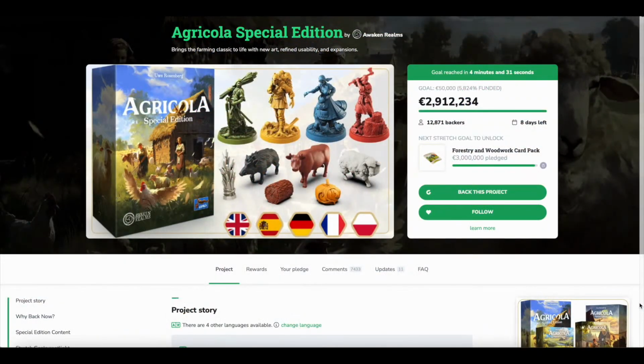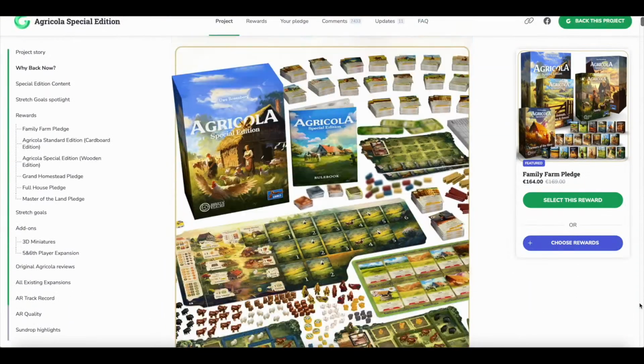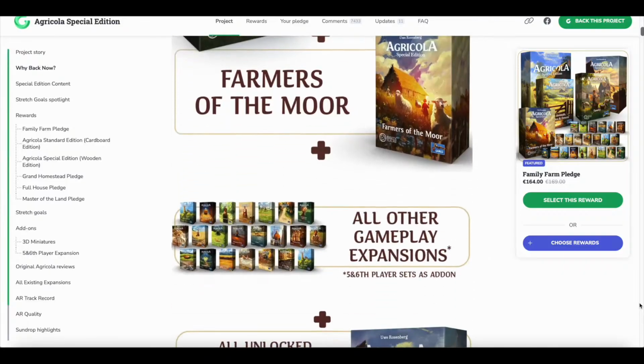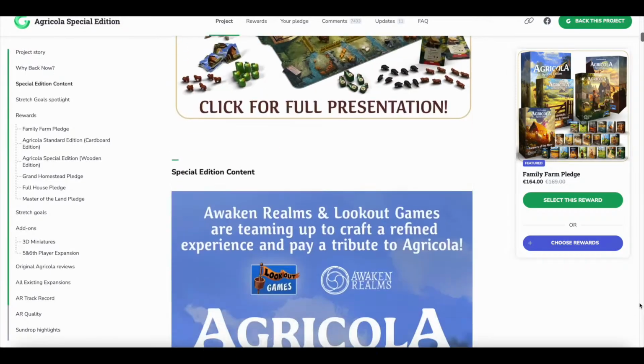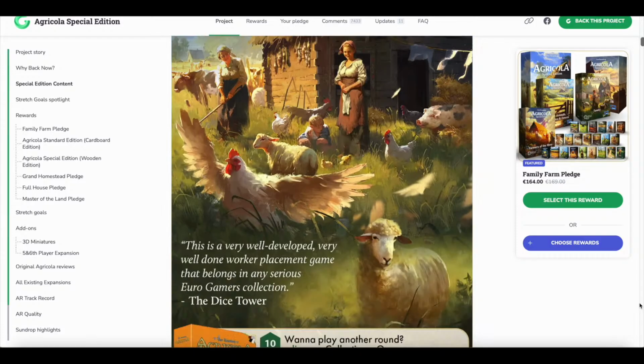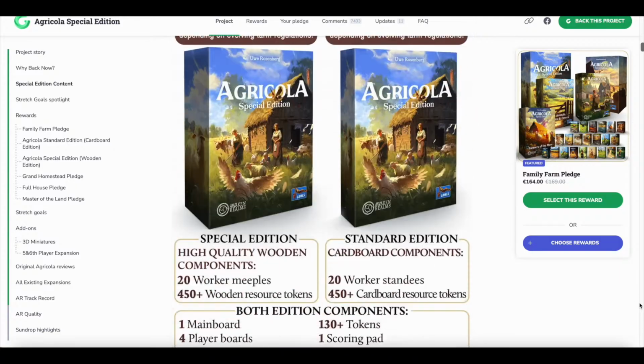Let's check out this Agricola Special Edition. This is on Gamefound.com, by Awaken Realms. You can get here basically everything that's been out for Agricola in the past. You can get the core box, which is a lauded game. You probably know of it already, but if you don't, it's kind of a monumental game. It's one of those that made massive waves in the hobby. And so this is one way to get the game.